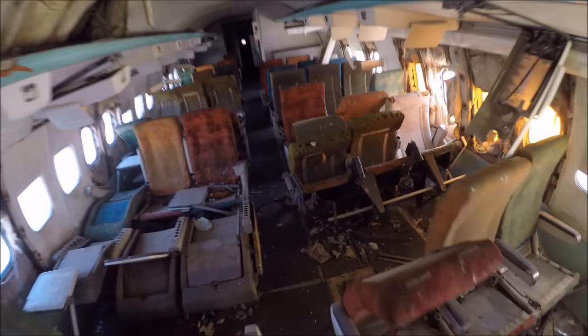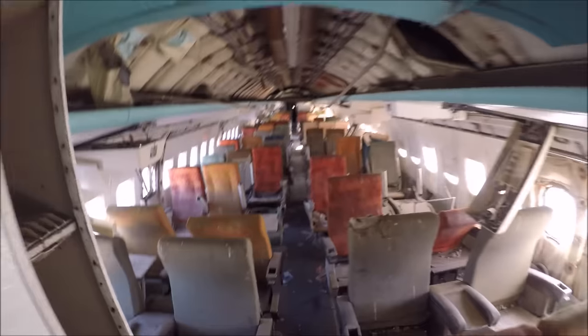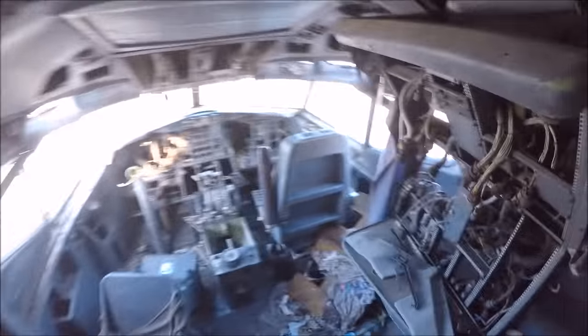Ooh, this place is right. Oh, the seats are torn up. I didn't think I'd be able to get in here, but I did. So cool. To fly a plane, guys. Oh, what happened to the seat? Can't sit in that anymore, really.